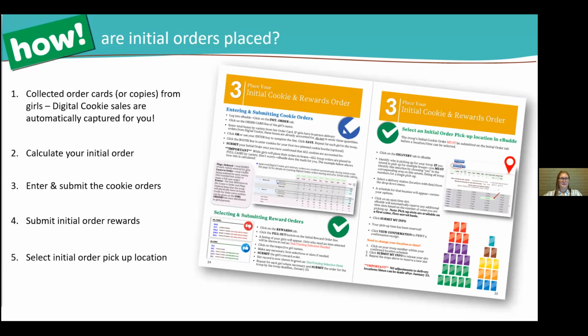You're going to calculate what you want for initial order. So, maybe she's collected 200 boxes that you've gotten as pre-orders, but your customers usually come back asking for more. Maybe you want to order an extra 50 boxes. You'll be able to do that to compile a complete order if you'd like to. You're going to submit the cookie order. You're going to make sure that if she qualified for that koala pouch, that it's listed on her rewards. You're going to submit that rewards order, and then you're going to choose where you want to pick up those cookies. There are going to be anywhere between 5 to 7 locations across our council jurisdiction that you'll be able to pick up that initial cookie order from, and you'll identify that when you're processing your order right then and there.